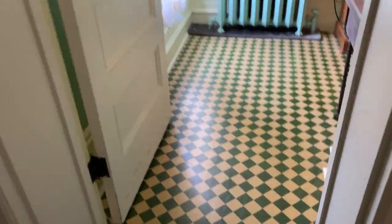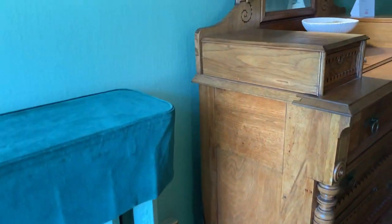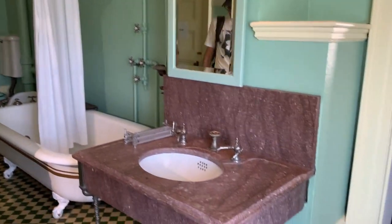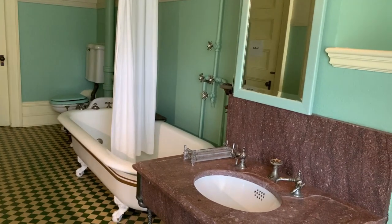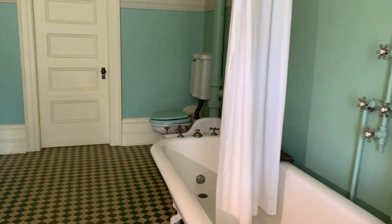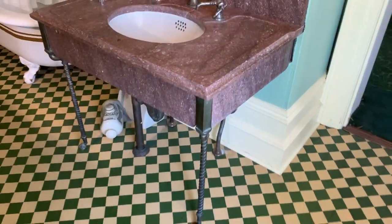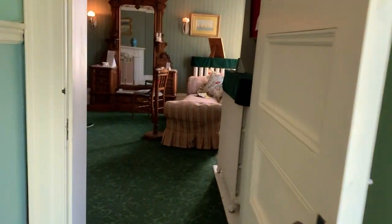Beautiful bed. Okay. I love the floors. It's quite the bathroom for back in those days, eh? So this would have been the real master suite. It's huge. Wow, quite beautiful. And out you would have looked onto the gardens. Okay.